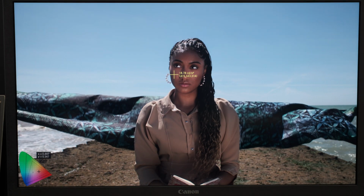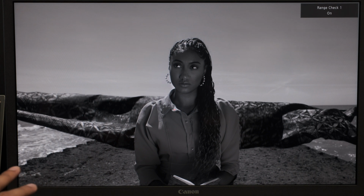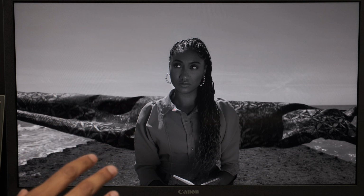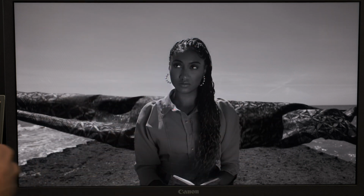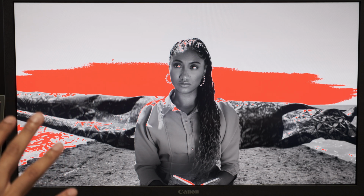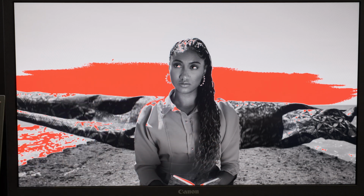I'm now going to move over to another one called Over Range Check. Now, what Over Range Check does is it makes the entire image monochrome, and it allows me to select a brightness cap that I'm working with. It could be 600 nits, 1000 nits, and so on. Right now, it's set to 1000 nits in PQ, and I can't see anything above that because this has been graded to 1000 nits. But you'll notice that when I increase the brightness, then it highlights to me specifically in red that those areas have gone above 1000 nits.